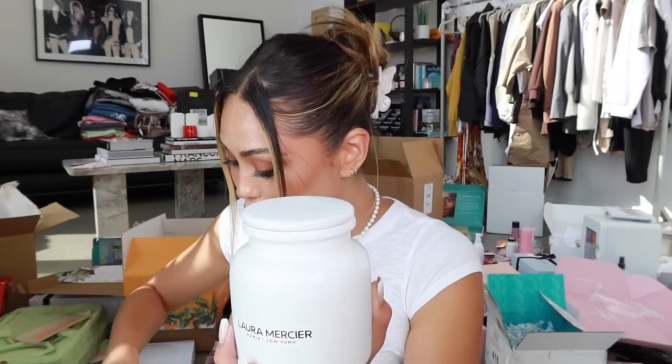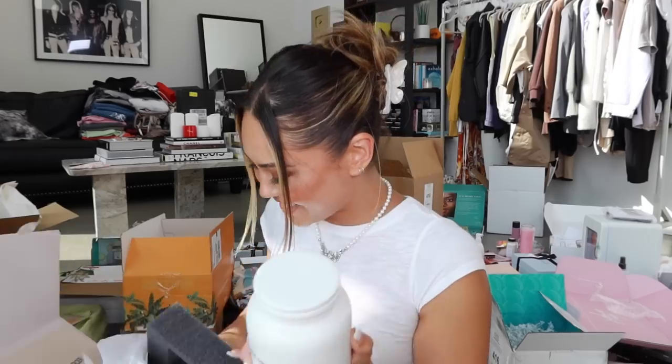A new tinted moisturizer with a little coffee thing. A little French press, maybe? I obviously, as you guys know, am a coffee fanatic, and I have never seen this machine before. So if anybody knows what this is or how I use it, please let me know. Okay, so we have a little sugar jar. Laura Mercier sugar jar. A little cup. Wait, this is such a cute package. Coffee, like we were talking about.